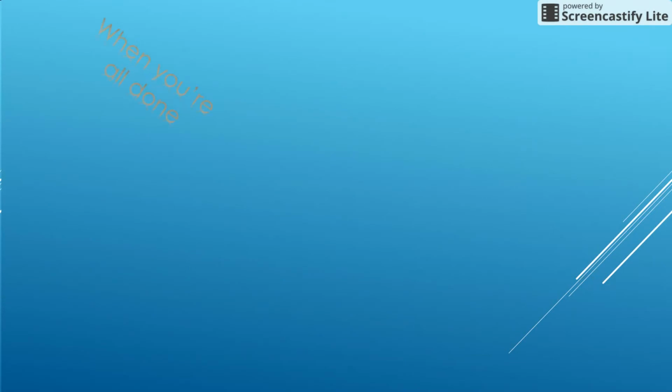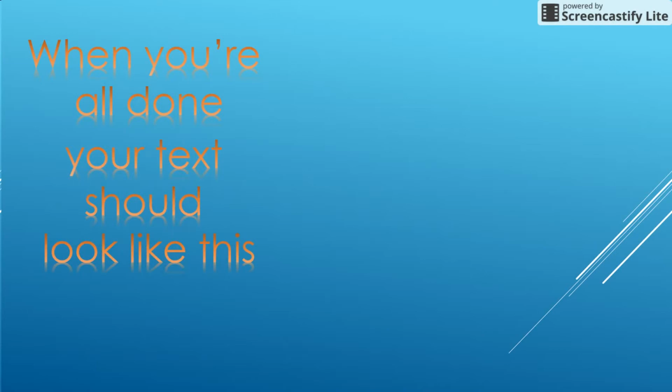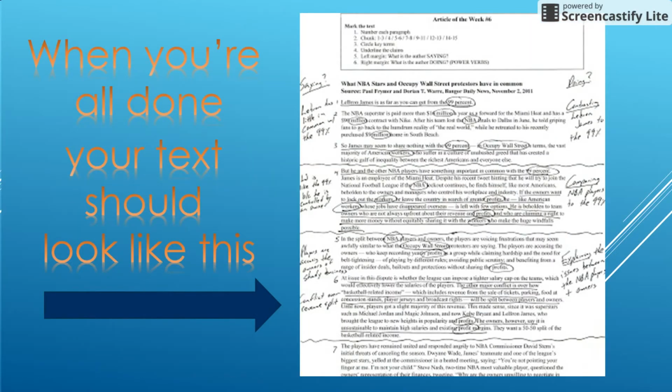So when you're done, your text should look something like this. All right. Now, this may look a little bit daunting at first with all those circles and underlines and question marks and numbers and squiggly lines and so forth. But once we practice a little bit, you'll get to the point where this all looks very organized.